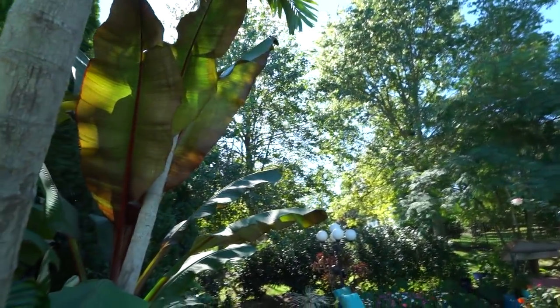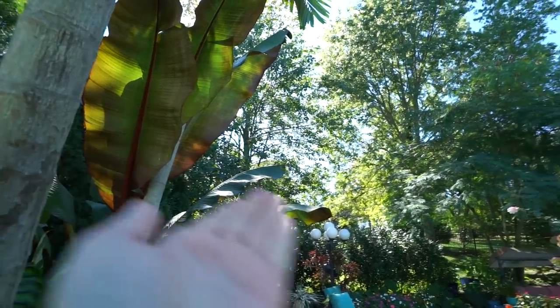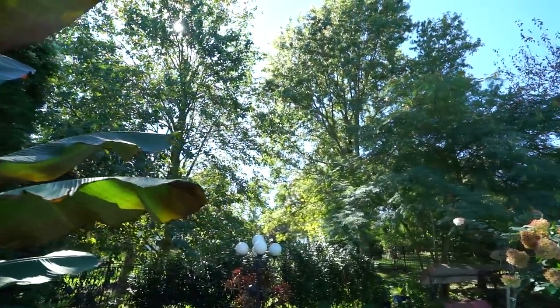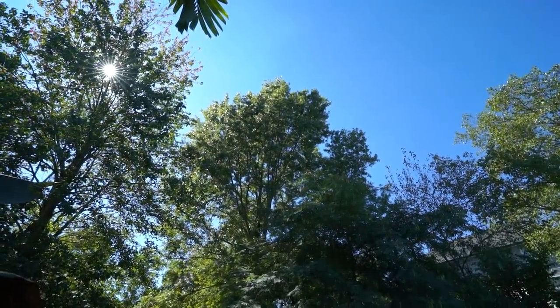The maples, things have just gotten so big that when the sun's lower in the sky, it's not making a huge difference because it's being blocked by the trees. Beautiful trees. Trees that I don't think I ever give enough attention to on this channel, like this oak. I mean, the thing's a freaking monster.